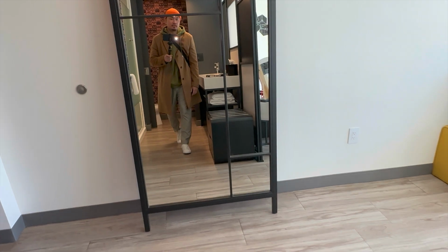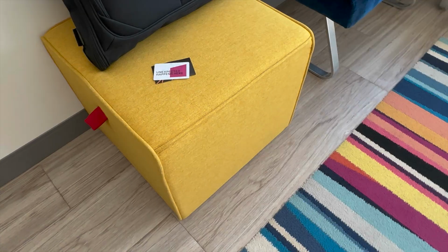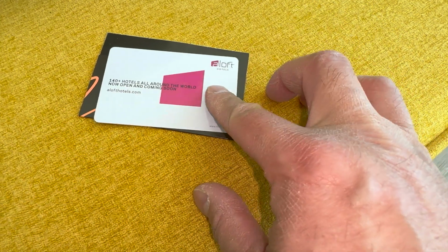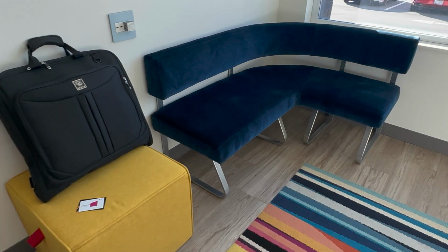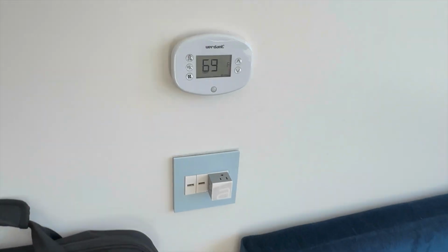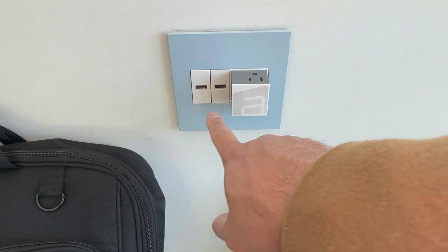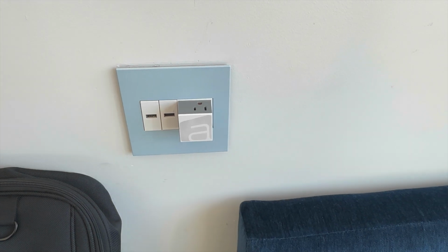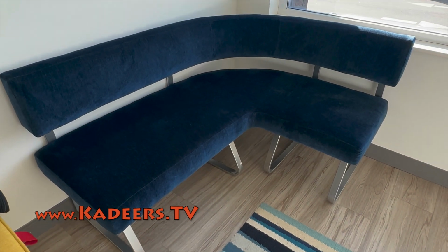All right. To my right, you have your little lounge area here. I'm here at Aloft. Nice little lounge set. Your thermostat. Also, your charging ports. Oh, that's cool. Very modern. I like this lounge area.